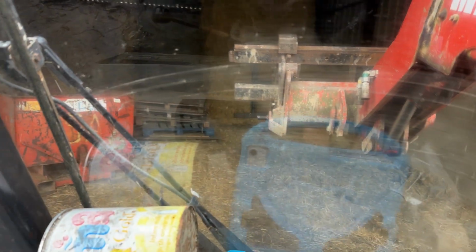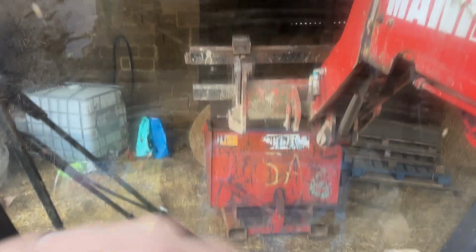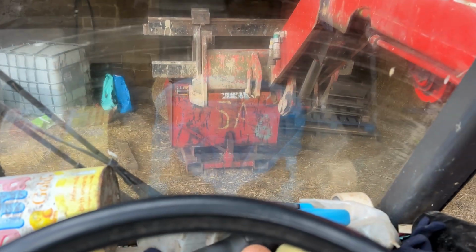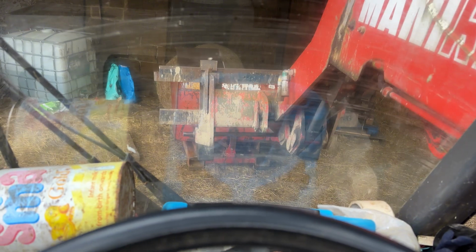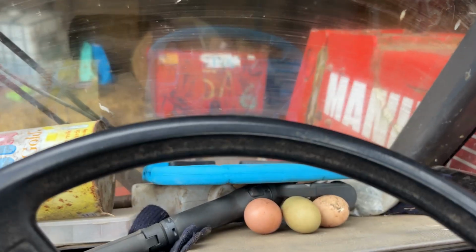Quick change over of the forks. Put the spikes on, and then we'll drop a bale of straw in for the cows. Keep them out for a couple of days, I think. See how the weather does and see how the field holds up. But they are better outside for sure.